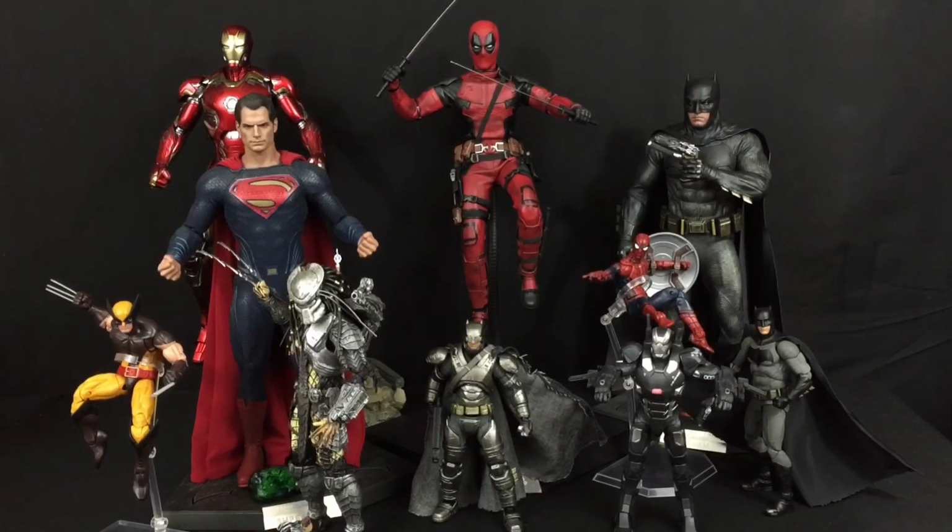So here are all of my top 10 figures all posed up for you guys, or just all bunched up together. I just want to wish everyone a happy New Year.